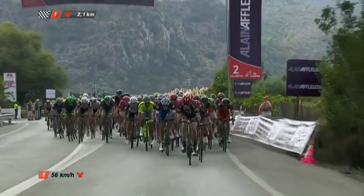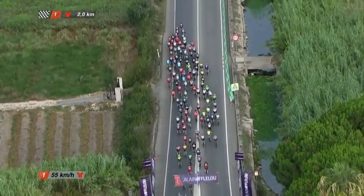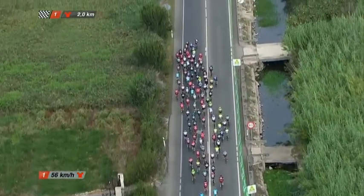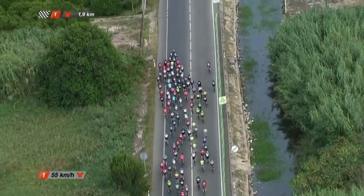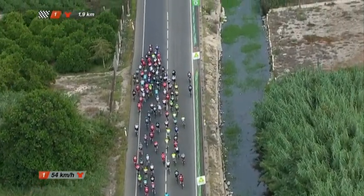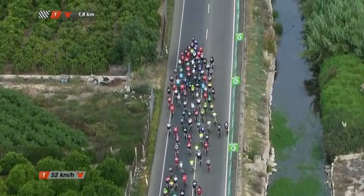Looks a bit frustrated there, Farrar, as if he'd lost his man, but there is Sbaragli. You can see him in about 10th position, just buried behind Bennati, the Tinkoff rider. So Bennati's in a perfect position at the moment, maybe a little bit close to the front, but at the same time, should be okay. They're going to have their first left-hander in a few hundred metres, and it'll start to string out a little bit more after that.